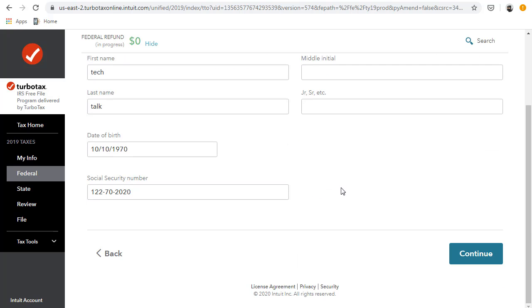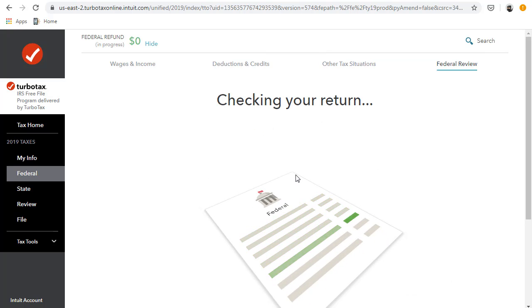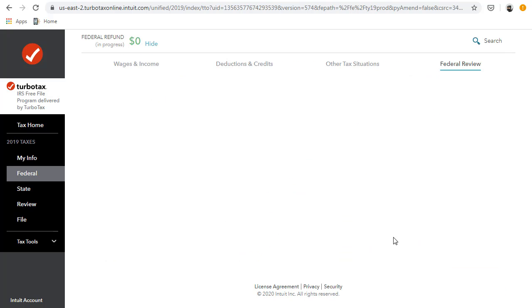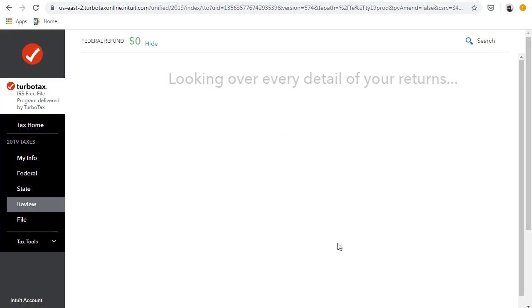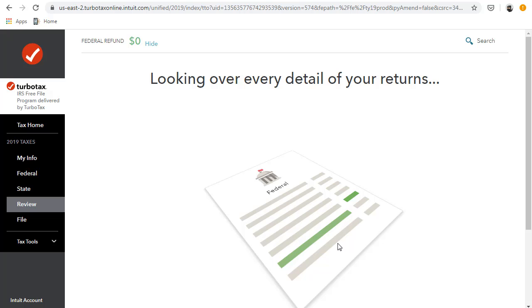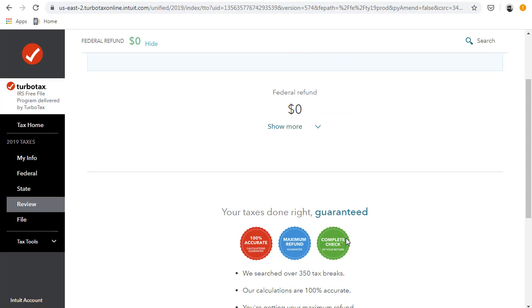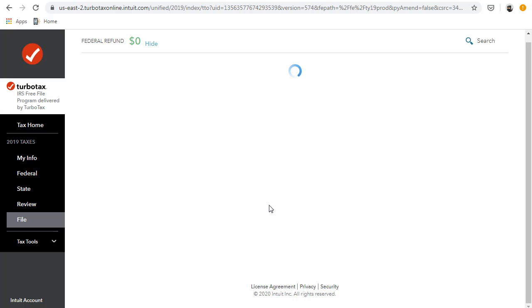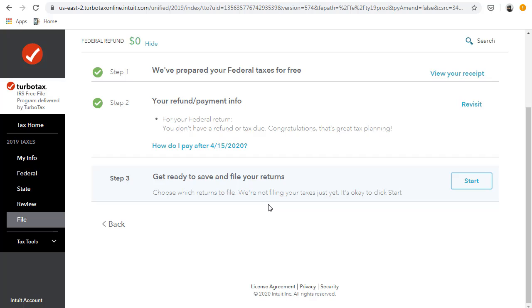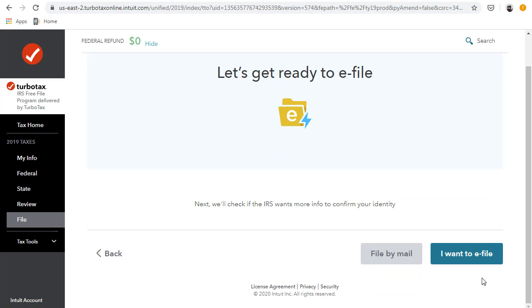So I'm done. It's good to know that this free form only works if you had a small business, even if you just made $100, even if you did anything where you made $50. But you have to have some sort of income. So you see, now I'm eligible to e-file. You can't really e-file if you don't have any income at all. So you need to have something, even if it's only 50, 100 bucks. I just did $100. See, I want to e-file.